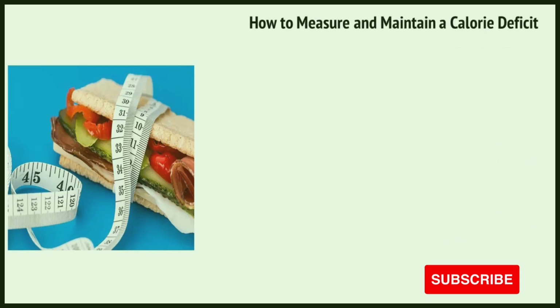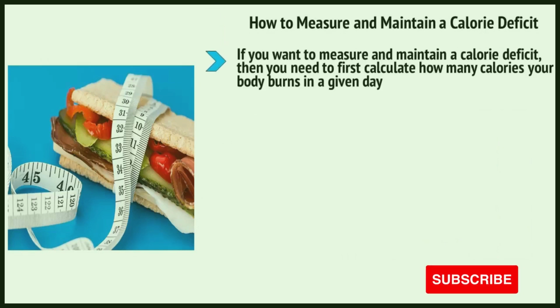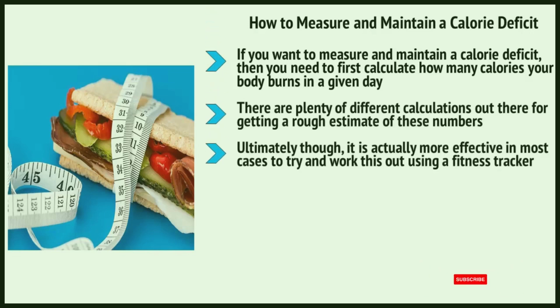How to measure and maintain a calorie deficit. If you want to measure and maintain a calorie deficit, then you need to first calculate how many calories your body burns in a given day. This means looking at the number of calories that you burn at rest, called your basal metabolic rate, and then looking at how much exercise you do on top of this, making your AMR, or active metabolic rate. There are plenty of different calculations out there for getting a rough estimate of these numbers. Ultimately, though, it is more effective in most cases to try and work this out using a fitness tracker.